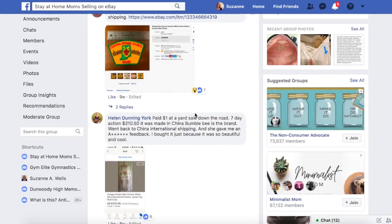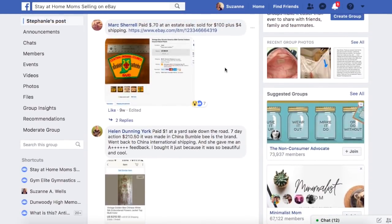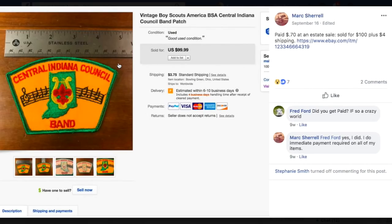Got Mark again, who paid $70 at an estate sale, sold for $100 plus $4 shipping. Okay, let's check this out. Vintage Boy Scout patch. Yes, these are great. People collect these also. $0.70 at an estate sale, sold for $100.